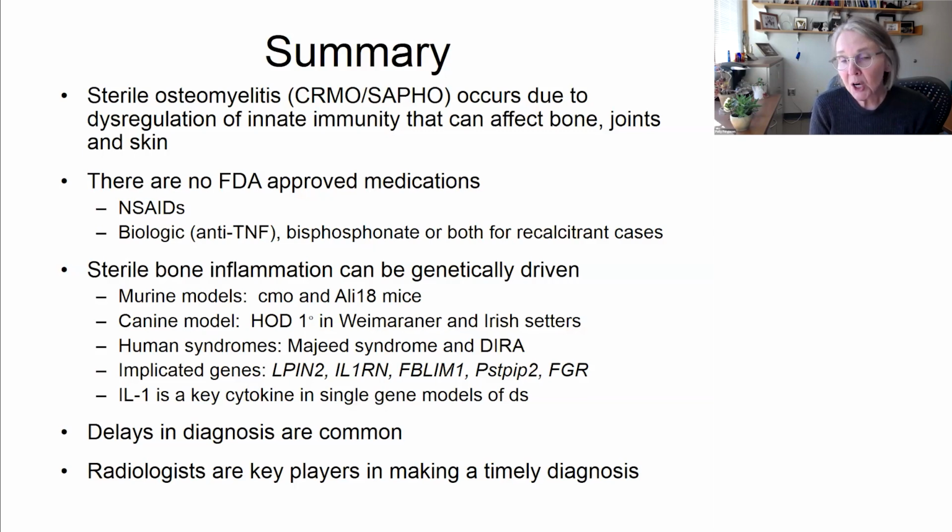Delays in diagnosis are common, so it's very nice that we are trying to get the word out that this disease happens, how to best define and make a diagnosis so that we get these patients before they have damage and before they have developed pain sensitization. And radiologists are really our key players in helping with a timely diagnosis.